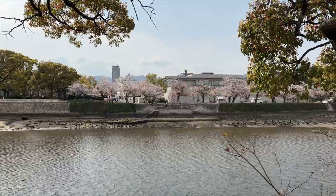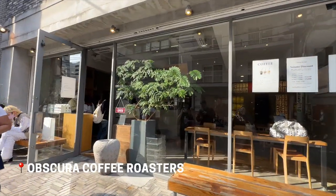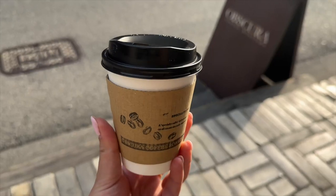The weather was perfect in Hiroshima, so instead of rushing around, we leisurely strolled around the different areas and parks before heading back to Osaka.